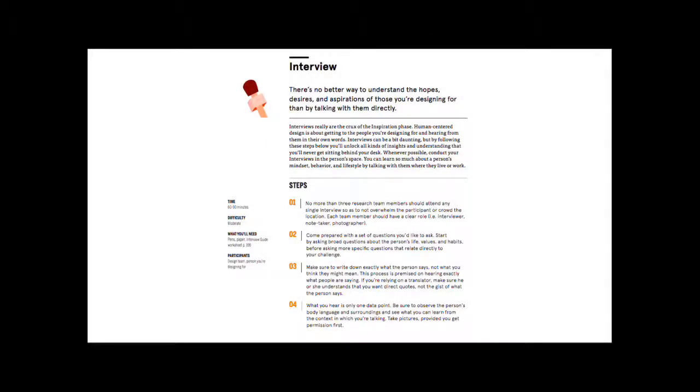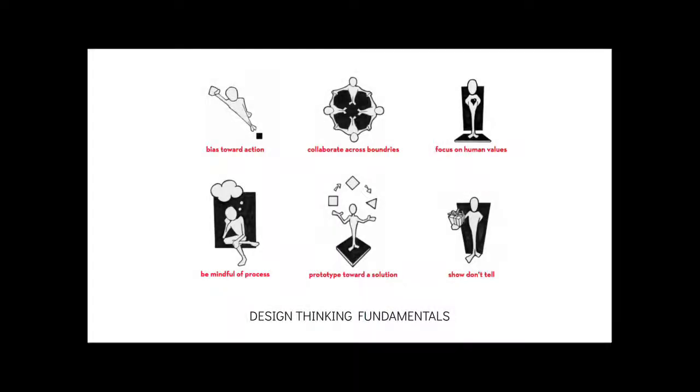So our focus in the program is in large part to help you feel more confident in the beginning quarters of the program on the interviewing and empathy development phase. We believe that there's no stronger way to understand even the most wicked problems than to get in front of them with your targets. So in general, design thinking has a bias towards action, a requirement of collaborating across boundaries to get the most creative solutions.